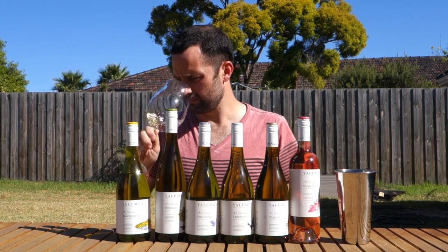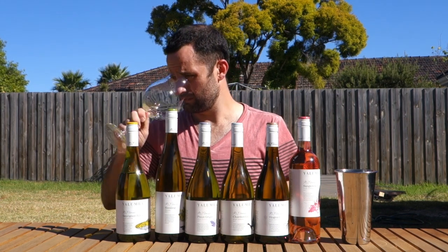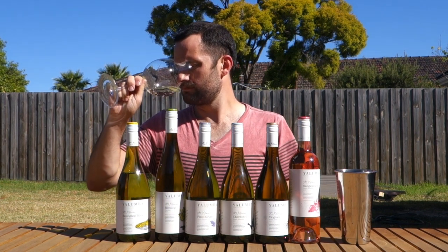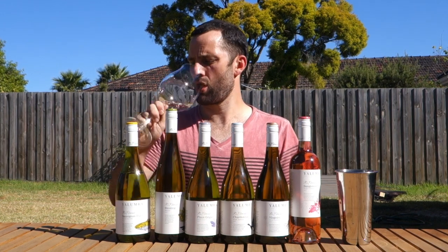Fairly shy on the nose, not super exuberant, just getting the faintest hint of some grassy green notes there. Some white florals and some yellow fruits as well. Yeah, but just a bit of grassiness. Fairly typical of Sauvignon Blanc. Let's taste.